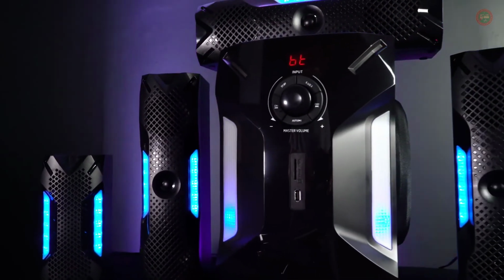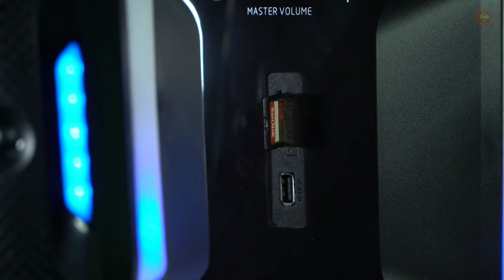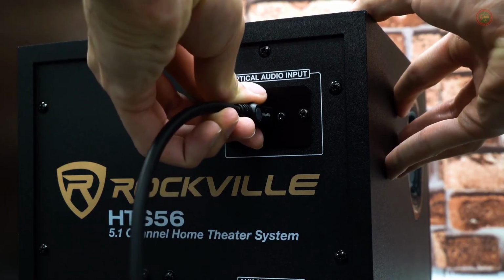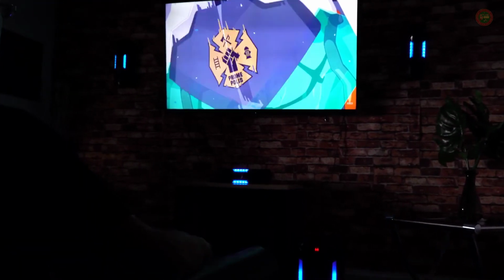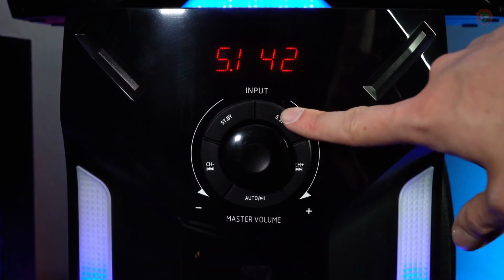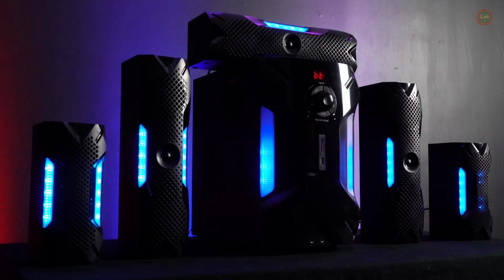HTS56 is a complete 5.1 channel home theater system that offers multiple different ways of integrating into your setup. There are USB and SD card inputs, Bluetooth, RCA inputs, and an optical input to plug directly into your TV. There are 5.1 RCA inputs to plug directly into a Blu-ray DVD player that offers that kind of output. For all of these inputs, there is a button to select 5.1 or 2.1 on the front. In 2.1 mode, music or sound will only play through the front left and right speaker as well as a sub. And in 5.1 mode, sound will play through all 6 speakers.